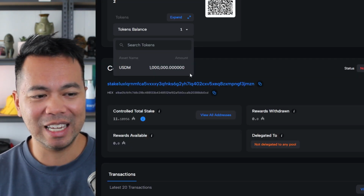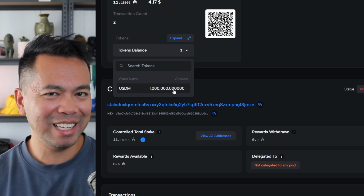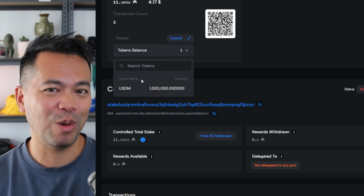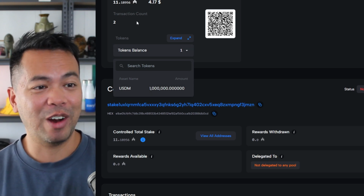You can also see this on Cardano scan here. This is the USDM, 1 million USD there. So we did see USDM jump up 1 million in 1 million increments over the last couple of weeks. And this was one of the reasons why, having that massive amount of money in that wallet sitting there waiting for someone to try and hack it.